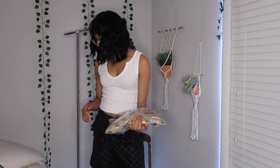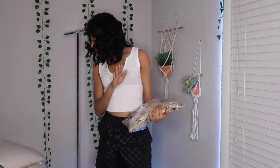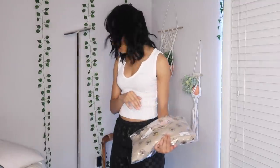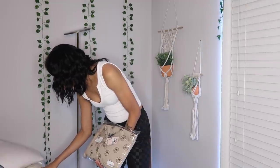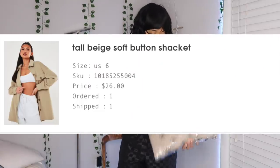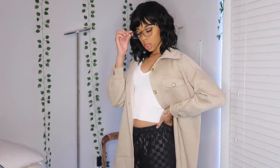Okay, so the next thing I have is this tall beige soft button check. Oh, it's called a shacket. It looks different in here than what it looks like on Sis. It was $26. It looks a little more expensive on, I'll show y'all.